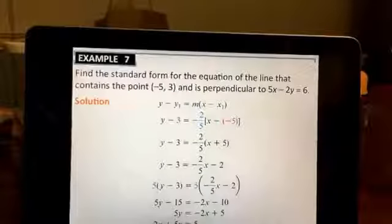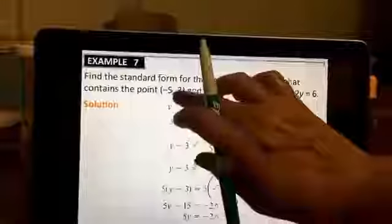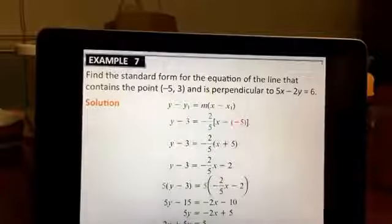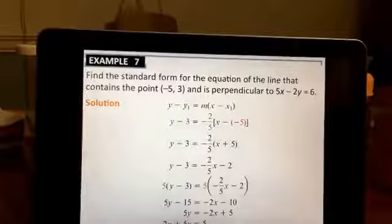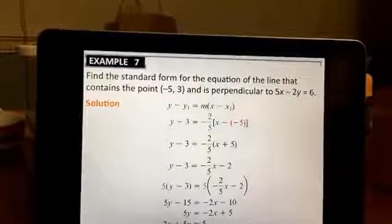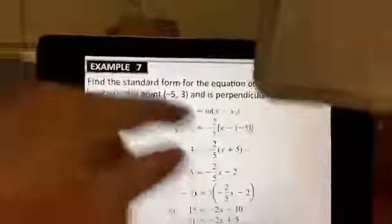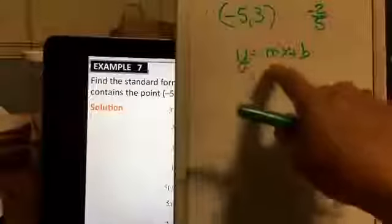Okay, now, there is another way that you could do this. Remember, I showed you that when you have a slope and a point, you can use the slope-intercept form of the line. So while they did it that way, which is correct, I'm going to do it for you using y = mx + b and the slope, which was -2/5. Okay, so we're going to look at both of these side by side. This is the other method. We're going to just use this form.